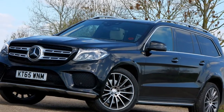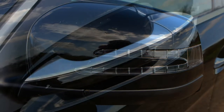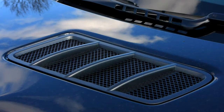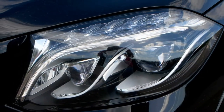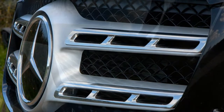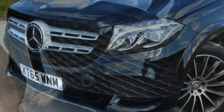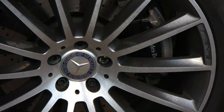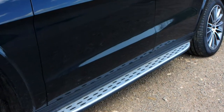With all 7 seats used, there's 295 liters of boot space available. While that's too few for all 7 occupants' luggage, it's still a lot larger than most city cars can muster, so a weekly grocery shop should prove no challenge to fit in there. Both third-row seats can be lowered and raised individually with the touch of a button, as can the 60/40 split middle row of seats, which may also tumble forwards electrically.